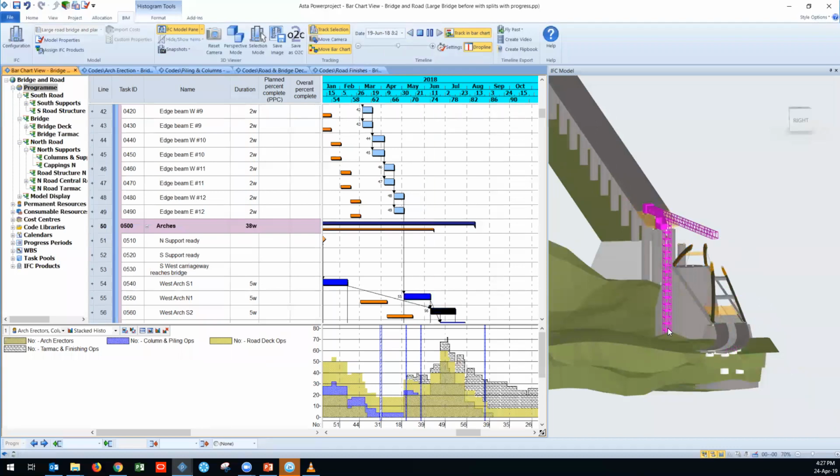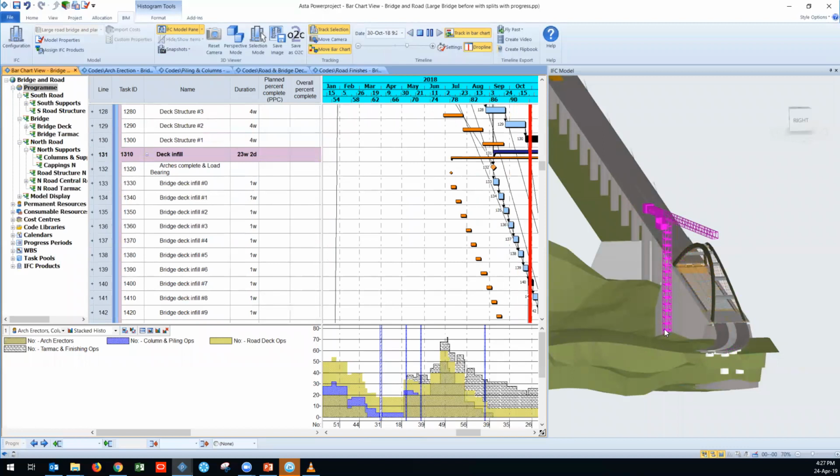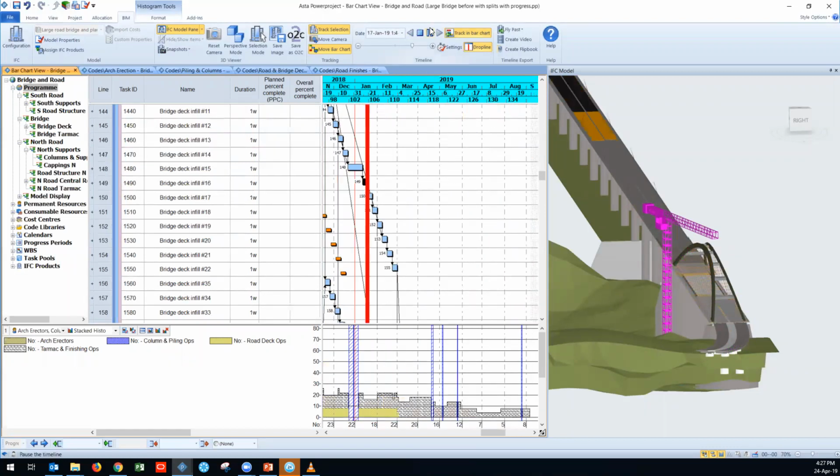Besides that, you are able to get the site objects as well. So if you would like to enter any object like the scaffolding or the site office or the tower crane, you can add it into the Powerproject as well.